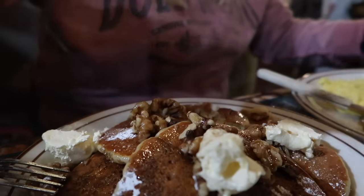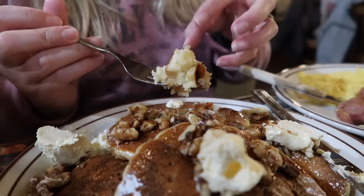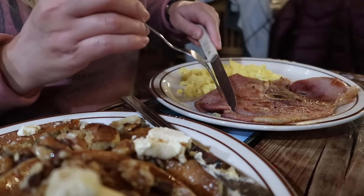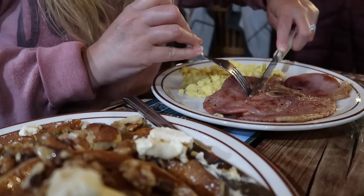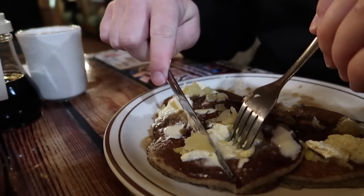Oh my gosh. So good. I thought the syrup was so watery when it came out, but it tastes awesome. It tastes so good. All right, let's try some country ham. It is a big slab of ham. It is the biggest slab of ham. They do have a lot of breakfast items. Not everything is pancakes, but I mean, that's what this place is famous for, and I see why. Yummy. Very yummy. Yours looks so good too, with the pineapple.